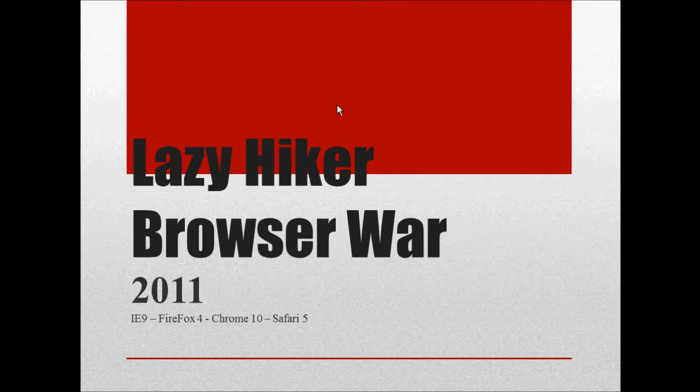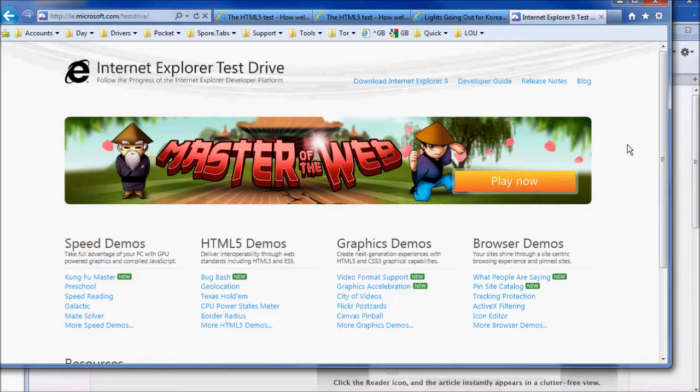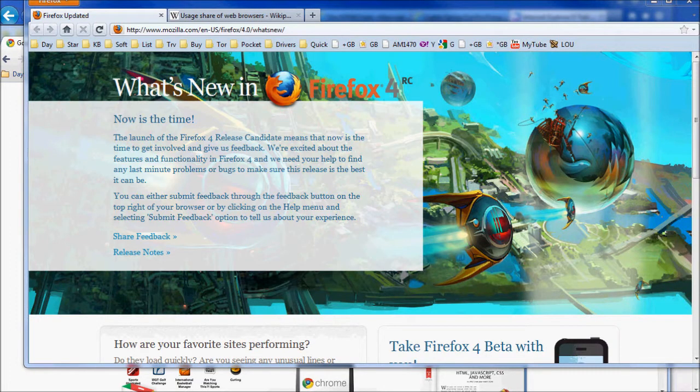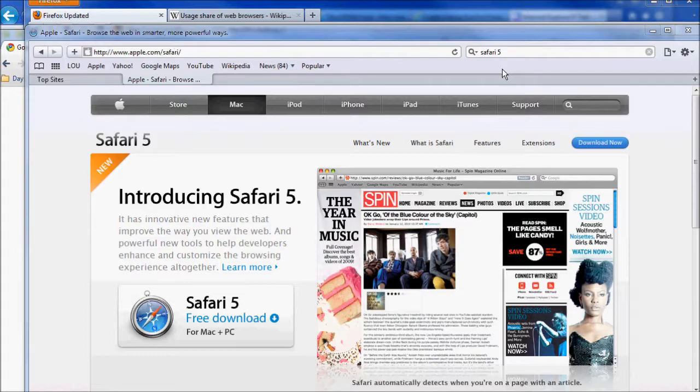Welcome to the LazyHiker Browser War 2011. We have 4 contenders today. First, we have the Heavyweight Championship, IE9. Second, we have the favorite of the geek, Firefox 4. Next, we have the Do No Evil Google Chrome version 10. At last, we have the space filler Safari 5.